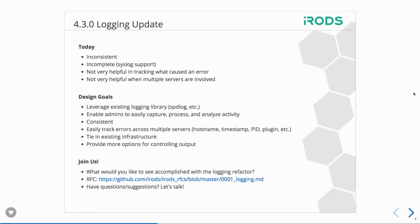And obviously, a big thing, like I just mentioned, is that we want to make it easy to track errors across multiple servers. That means including things like the host name, process ID, timestamps, plugin names, possibly, and any other things that might be helpful in tracking down errors in large clusters of machines. We also want this to be easy to tie into existing infrastructure. Whatever you're using to gather log information, we want iRODS to fit right in that system. You shouldn't have to install additional software to make this work.